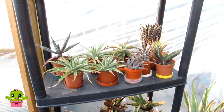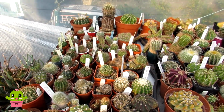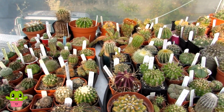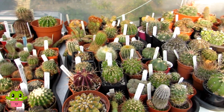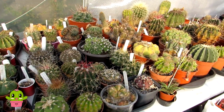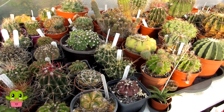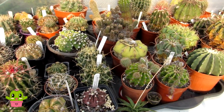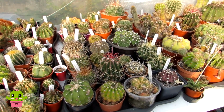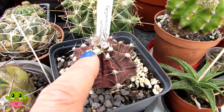So I'm going to do a bit of a quick scooty around all of the plants. And obviously it is the first day of autumn now, and the majority of the cacti, not all, but the majority of them have sort of coming to the end of their growing season. But I still have quite a few in bud, and I'm going to show you the ones I've got in bud first. And this one, Gymnocalycium vinci, lovely bud on there.